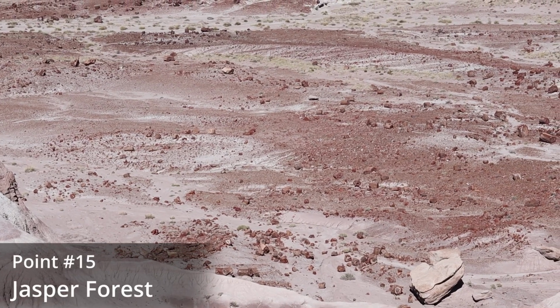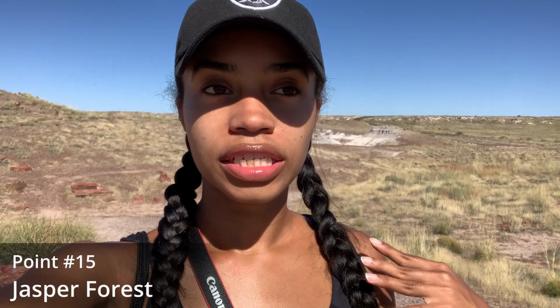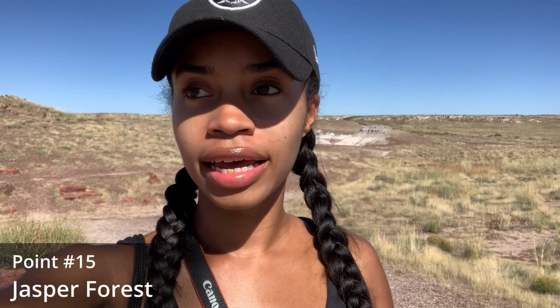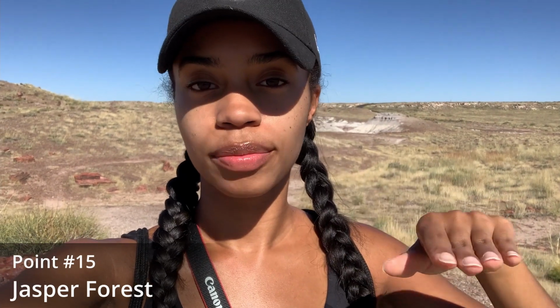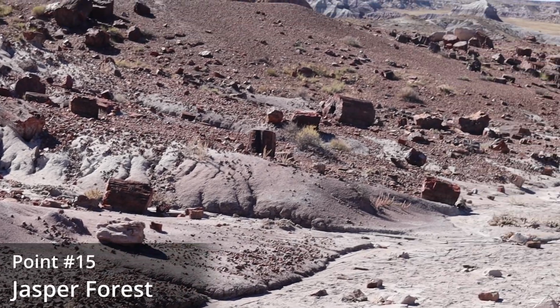And now I am at Jasper Forest. It's another viewpoint where you're looking out into a little pit of petrified wood logs. So I went to the viewpoint, but I'm also doing my first off the beaten path hike, which is 2.5 miles, and it takes you actually, I think, down into the pit so that instead of looking from above, you're actually walking through the logs.